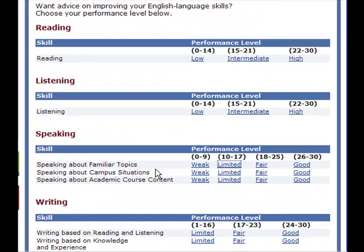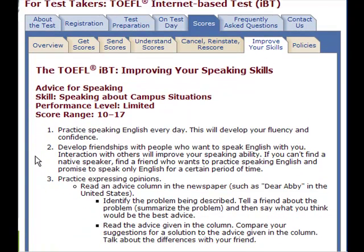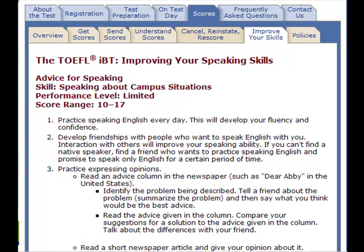Now let's take a look. That was actually a familiar topic. Sorry. Let's go to campus situations now, limited. It says, number one, to improve your speaking about campus situations, here are some things you can do. Practice speaking English every day to develop fluency and confidence. Two, develop friendships with people, as it said before.